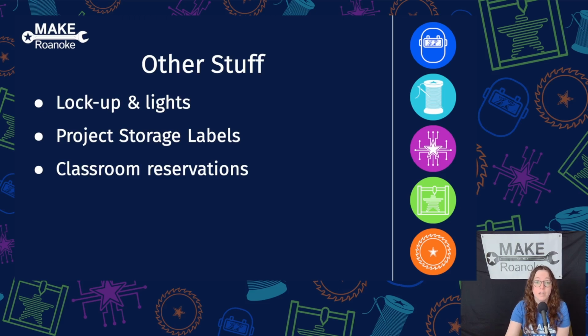Project storage. If you need to leave your project out in a public space, like wood glue is drying or it's stored on a shelf in the locker room, it must have a yellow project storage label that looks like this. These are available by the entry door, and it must be filled out completely. Please keep the storage areas tidy. If it's not labeled, it's assumed to be communal. Shop captains determine storage rules for their own shop. Shelf space in the locker area is first come, first serve, but all items not in lockers must be labeled.